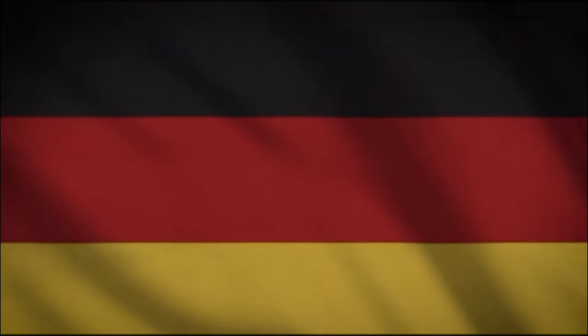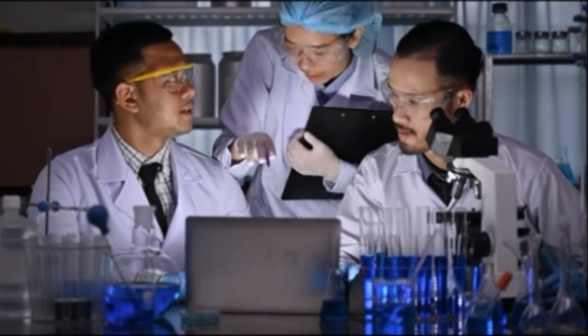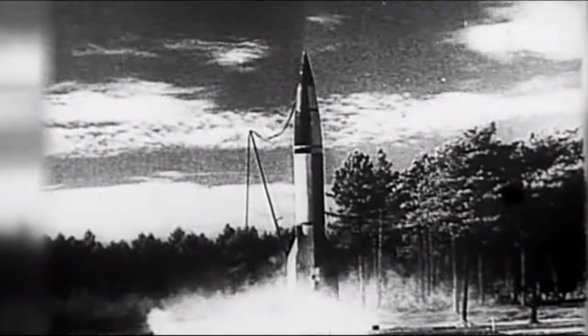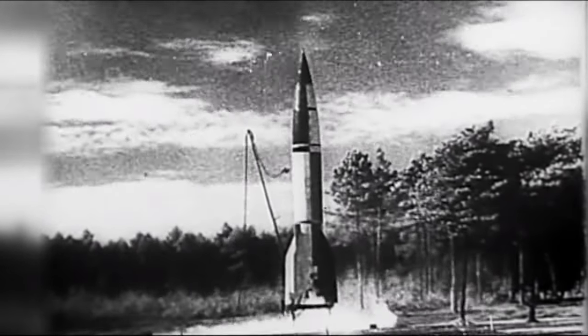As I mentioned, German scientists were some of the best in the world at the time. And it was these engineers who developed the very first ballistic missile in the world. The V-2 also became the first man-made object in history to achieve a suborbital spaceflight. And its dimensions are simply astonishing.